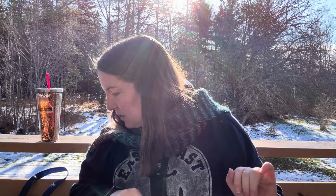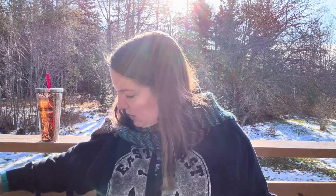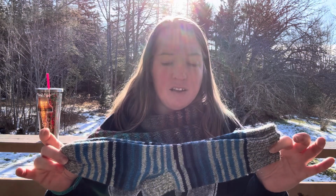All right, so that's it for my WIPs. Now I have to talk about some of the gift knits that I knitted previously that you haven't seen. So these ones are socks for my brother for his birthday, which was in November, and I hadn't shown them on the channel yet. This is Patton's Croy, just a plain vanilla sock.